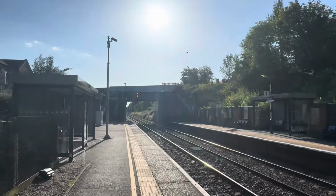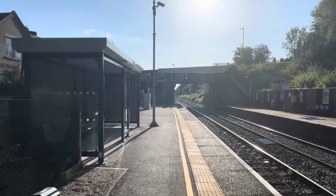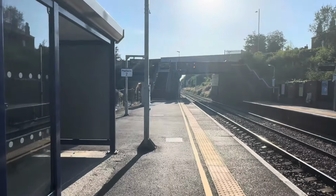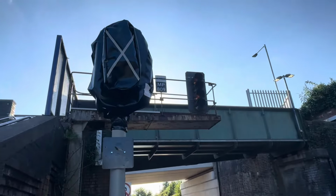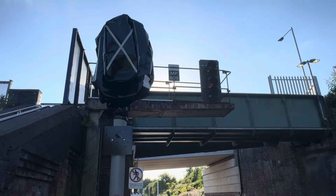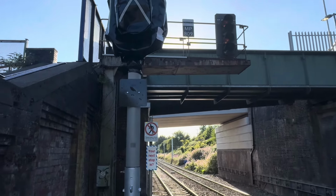So just going further down, really nice day, but not too sure if that sun's playing up with the camera on this. So I was looking up at this now. So obviously to replace that old one there at some point.